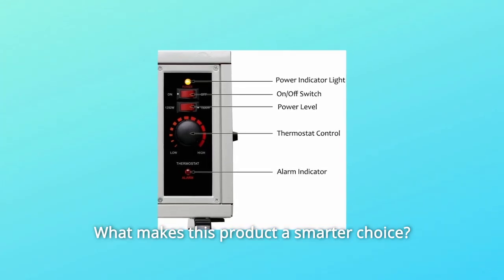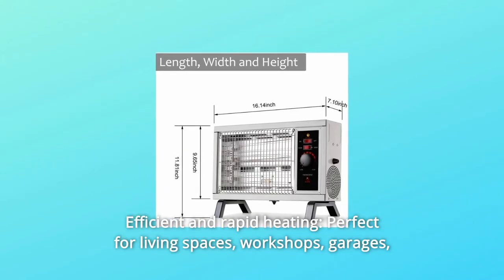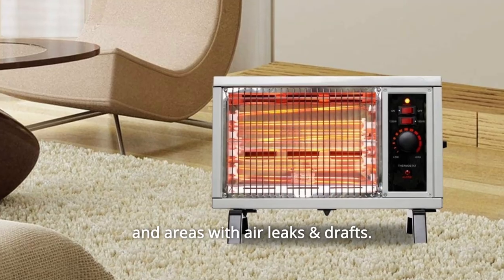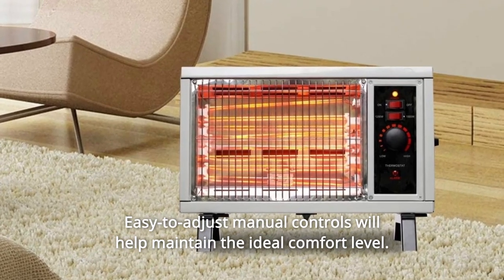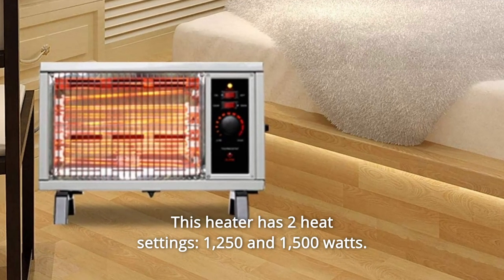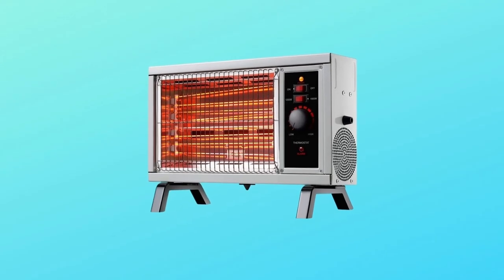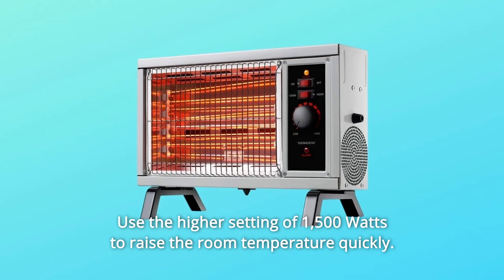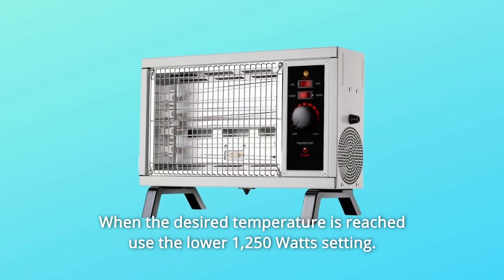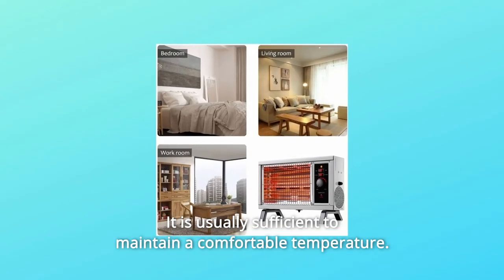What makes this product a smarter choice? Number 1. Efficient and rapid heating, perfect for living spaces, workshops, garages, and areas with air leaks and drafts. Easy to adjust manual controls will help maintain the ideal comfort level. This heater has two heat settings, 1250 and 1500 watts. Use the higher setting of 1,500 watts to raise the room temperature quickly. When the desired temperature is reached, use the lower 1,250 watts setting. It is usually sufficient to maintain a comfortable temperature.